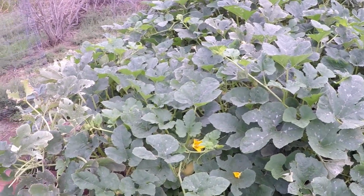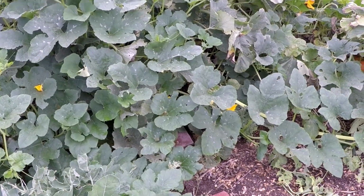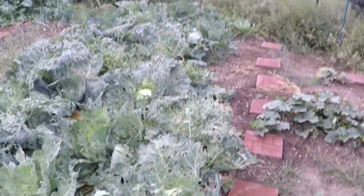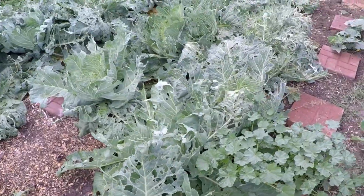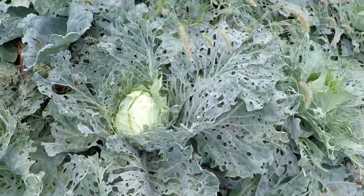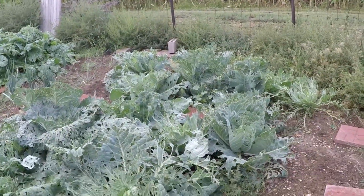This is our spaghetti squash plant. Does it have any peppers on it yet? Here's our cabbages. They actually got some heads on them, which is nice. Be careful. And exciting. They're pretty eaten up though. Hopefully they're not full of bugs.